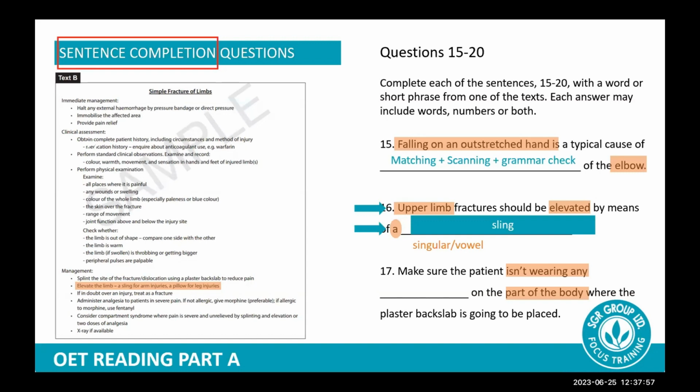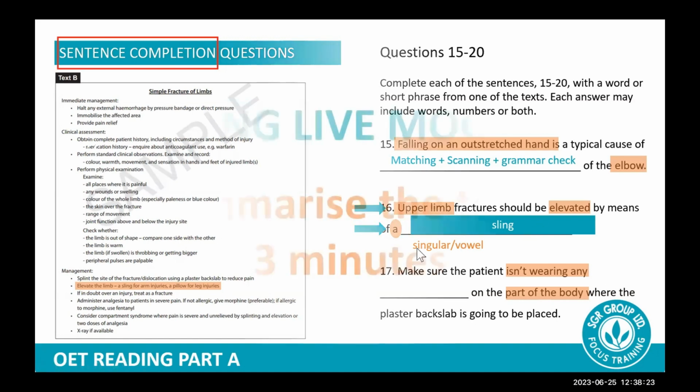Okay, strategies include knowing all of these clues that OET are leaving behind for you. Limb means body part. A means it's an article that requires singular and consonant sound. Okay, so once you understand these clues, answering the question becomes better. Okay, so these are the very first strategies that you need to know.